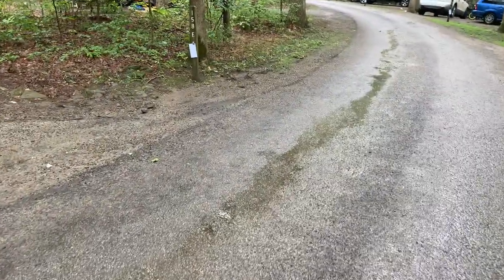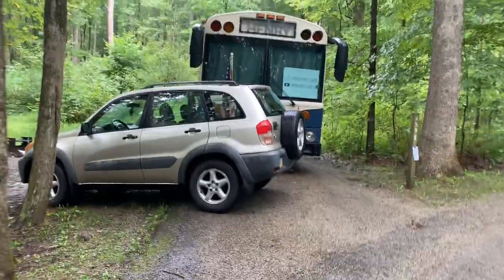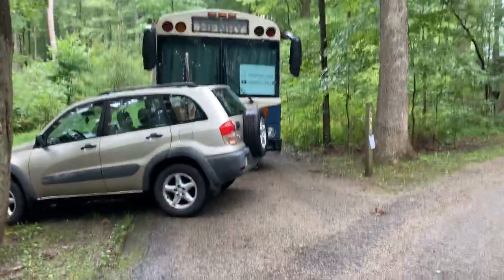I will say that it was a little difficult when we pulled in here. It's a 40-foot bus and you come around this corner and it's got to get tucked into this corner. And there's trees on both sides. So it was a little difficult.